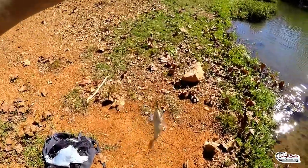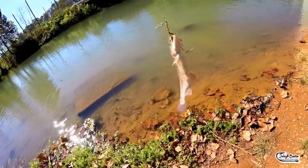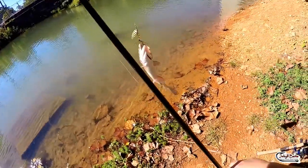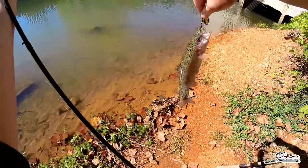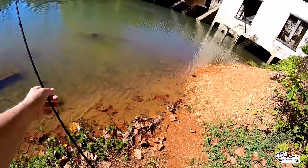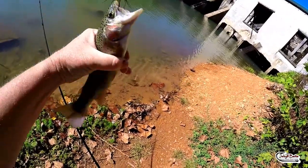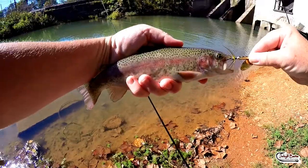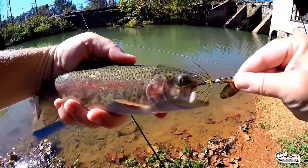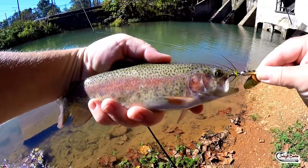Also a beautiful eater fish. Man, look at the colors on this, folks. I have to show you. Easy, bud. Look at how pretty this trout is. My goodness.